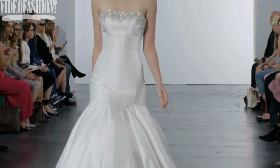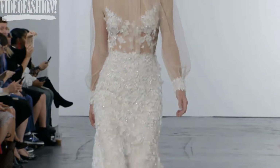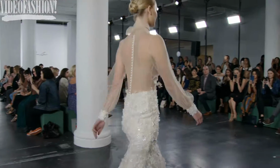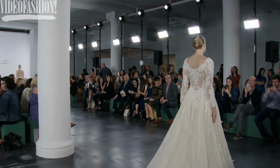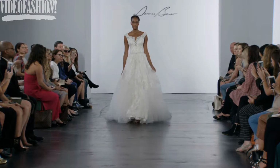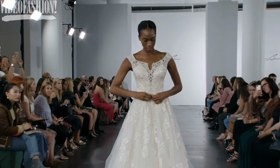So we're using this year Duchess satin, tulle, beautiful embroidered lace, and hand beading and embellishment on a lot of the gowns. Also, we've worked in combinations, so some of the gowns are tulle and satin, or organza and satin, to have an interesting tone, sort of a little bit of a mixed media feeling, modern.